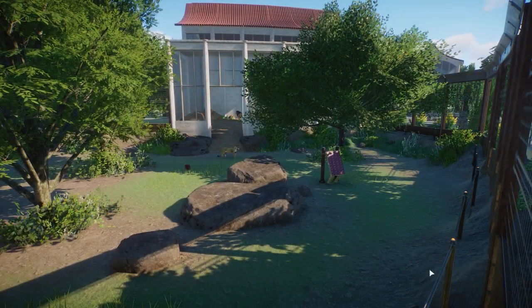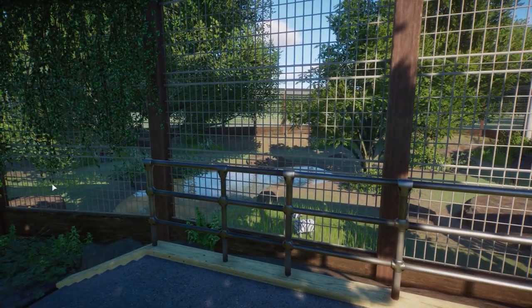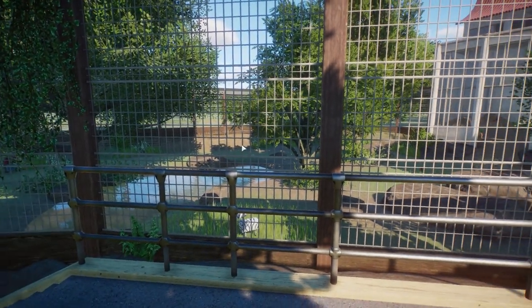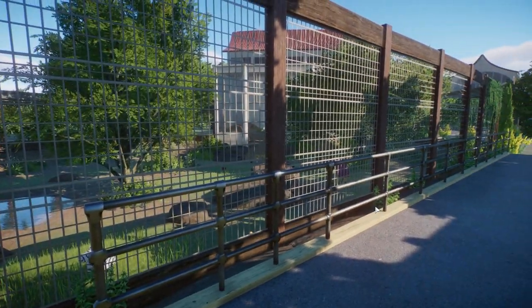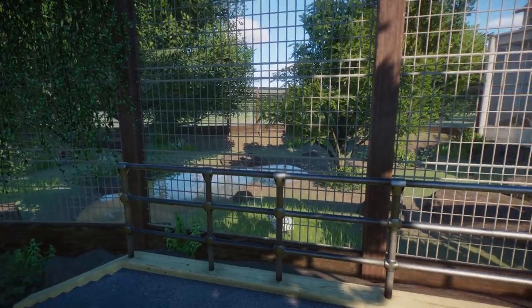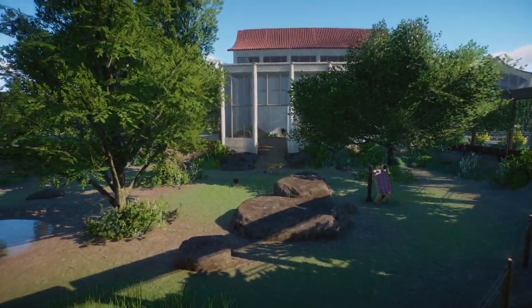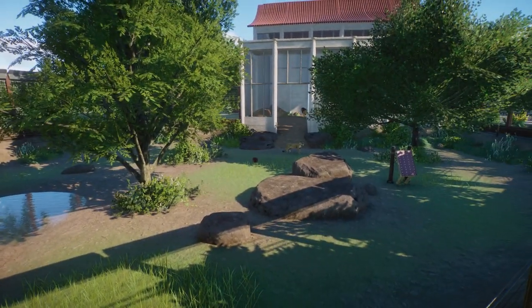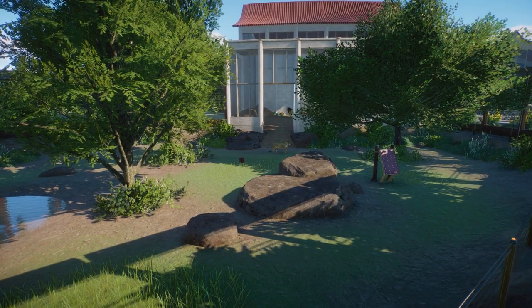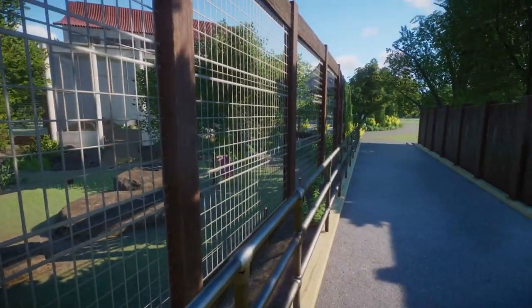And as you see here, the electric fence, I tried to hide away. You barely see it. You see it a little bit more in the distance right over here, but you barely see that there is actually an electric fence making sure that the lions are not able to get out of their habitat. Other than that, it's a very simple, more European habitat for them.